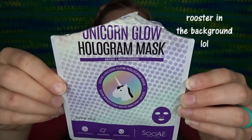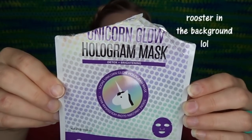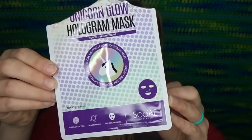And then last night I used the Unicorn Glow hologram mask. This is the So AE brand. I got this in a Walmart Beauty Box, and this was a really fun mask because it was the hologram kind of thing. It almost looked like tin foil on your face. But this was actually really good. Usually when I do a sheet mask, I don't really notice anything from it, but this one was a little annoying at first because when I pulled it out of the package, it was dripping with stuff, and I don't like it when they're like that.